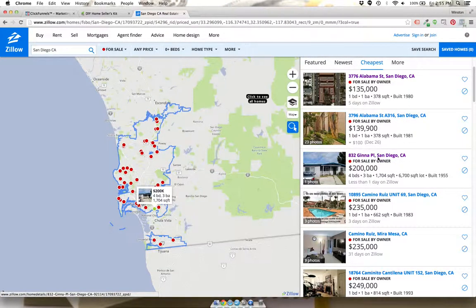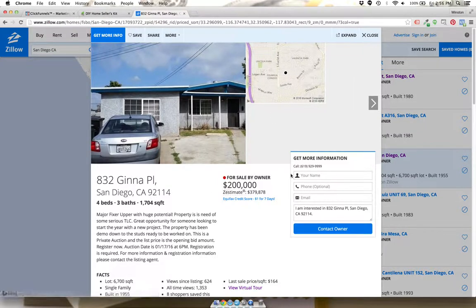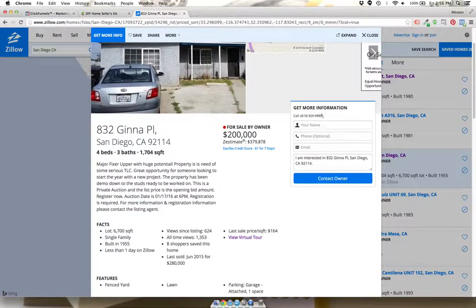Okay, let's look at another one. So this one's a little better. We got a picture of the house right there. And get more information, call this number. So this one doesn't have all these other advertisements. Now, I'm going to show you guys something really, really stealth here. Okay, we got the picture here. That's good. You can tell it's kind of a fixer-upper. We got just this going right here.